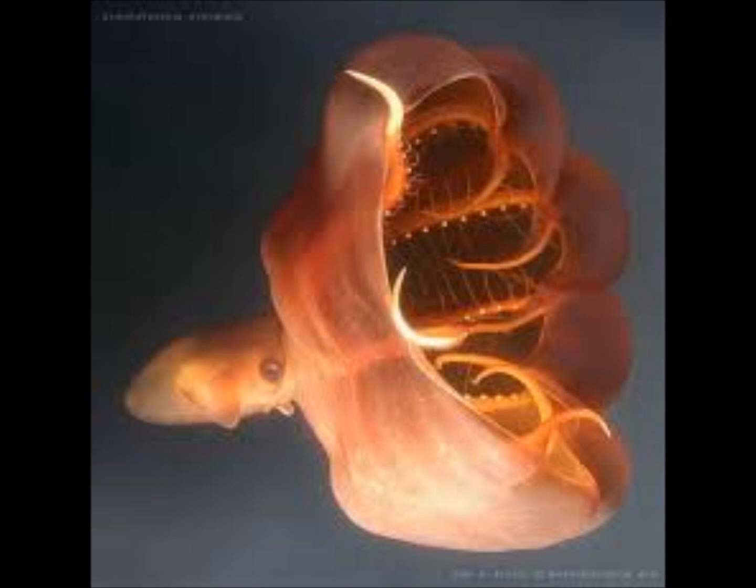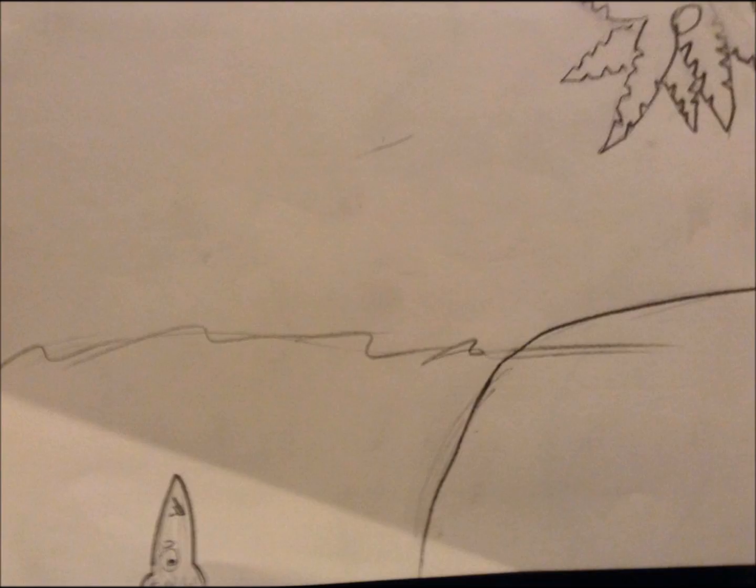Though squid is in its name, the vampire squid is not actually in the squid family, because it does not have the tentacles used for catching meat. Instead, it is in the cephalopod family. The vampire squid lives in the twilight zone, where the sun no longer penetrates the water. It mostly lives around tropical and subtropical zones of the oceans.